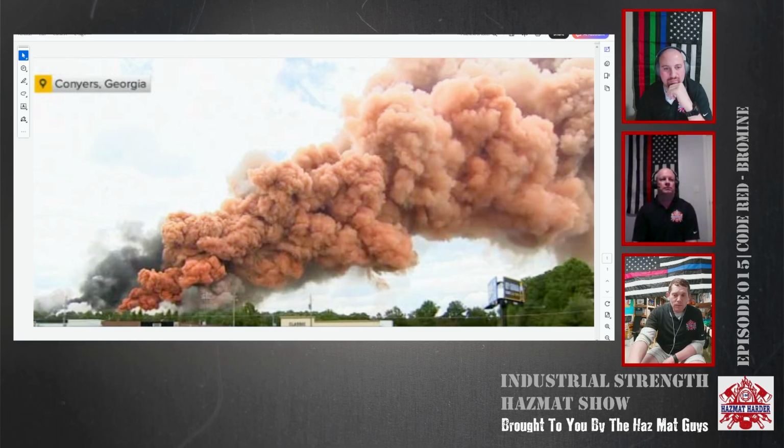And what happened was they had a runaway reaction because they had a sprinkler line in their facility that broke, which is not uncommon. It happens sometimes through cold weather, but this was not cold weather. I think something struck it and broke it. But it leaked water onto this bromine-containing material, and it reacted. Once again, water and bromine are going to mix and react. It's going to go exothermic. It just started a runaway reaction, and it started a fire.